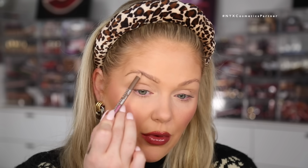I'm gonna use the Powder Louder brow pencil from NYX. This one is in the shade Soft Brown. I really need to sharpen mine because it's gotten so dull because I keep using it. But this was another one of my favorites from the brand this year. It's a very creamy kind of formula.